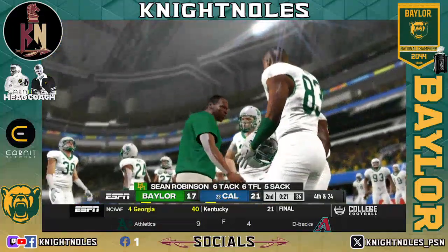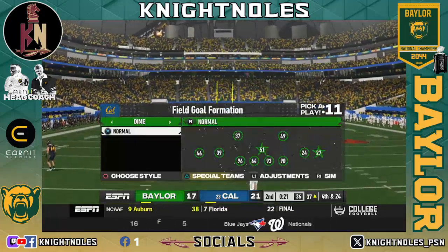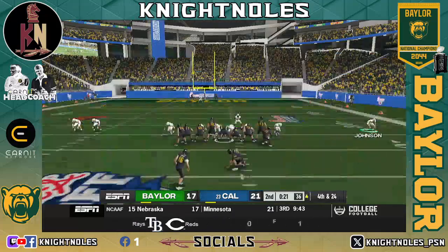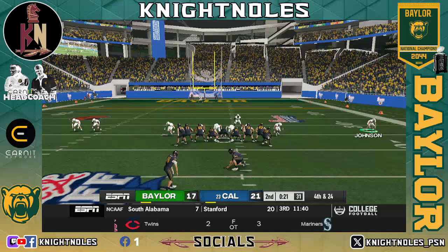His pass rushing dominance is bringing him close to the single game sack record. Well, this guy's putting on a clinic on how to be a dominant pass rusher. He's so well coached, but he also has a ton of intangibles that you just can't teach. The sack makes this a fourth and very long.